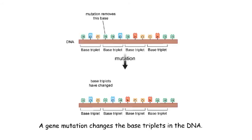A gene mutation is a change to a gene. If a gene is changed, this results in a different protein being made. Gene mutations involve a change in the sequence of base pairs in a section of DNA. The diagram above shows a deletion mutation, where one of the bases is removed. This results in a change in the sequence of bases.